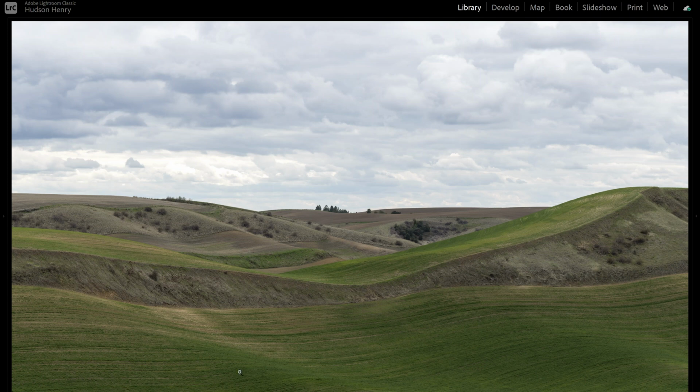I really wanted to get this sort of undulating line at the bottom, but I wanted to get enough clouds too. So I just did two rows with quite a bit of overlapping, and this ridge right here was just amazing. It's beautiful.